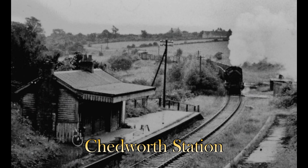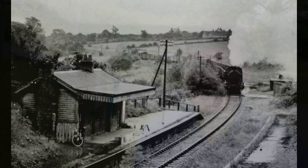He also looks at the site of where Chedworth station was. I'll see if I can find a picture of the station and what it looked like when it was working, because it was an old railway carriage. It was just simply a halt. It was originally built as a single track line and then widened in 1908 to become double track. But yes, really, really brilliant place.